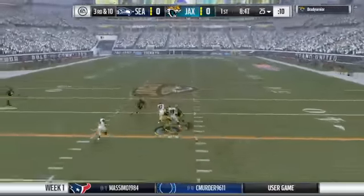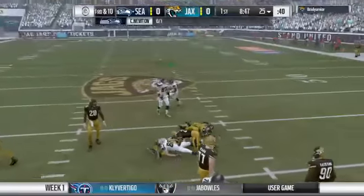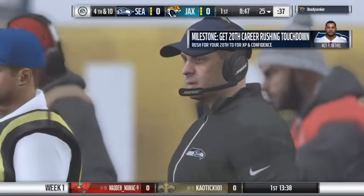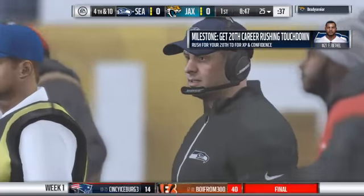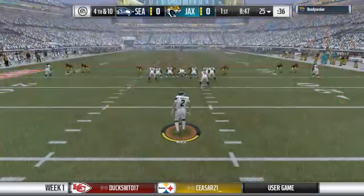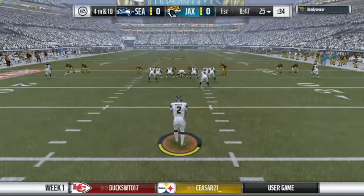Now Newton. And he couldn't hang on to it through the contact. Incomplete. That was a classic example of trying to run with the ball without securing the catch. He was thinking about those yards after the catch instead of making the catch first and then taking off.